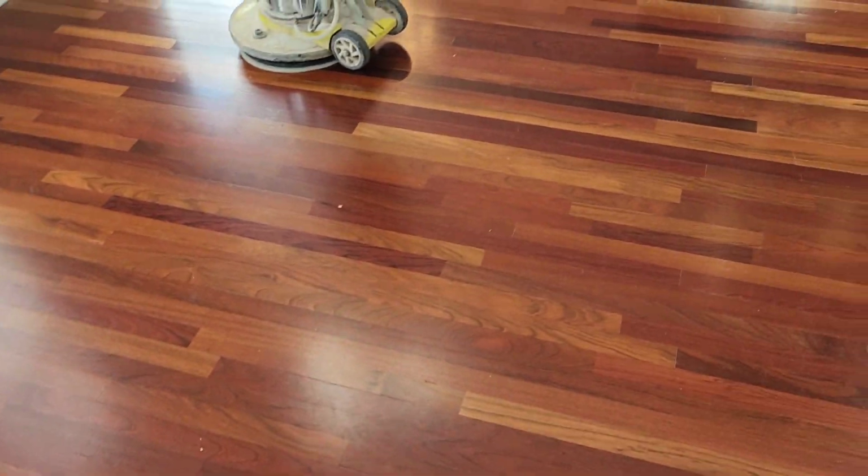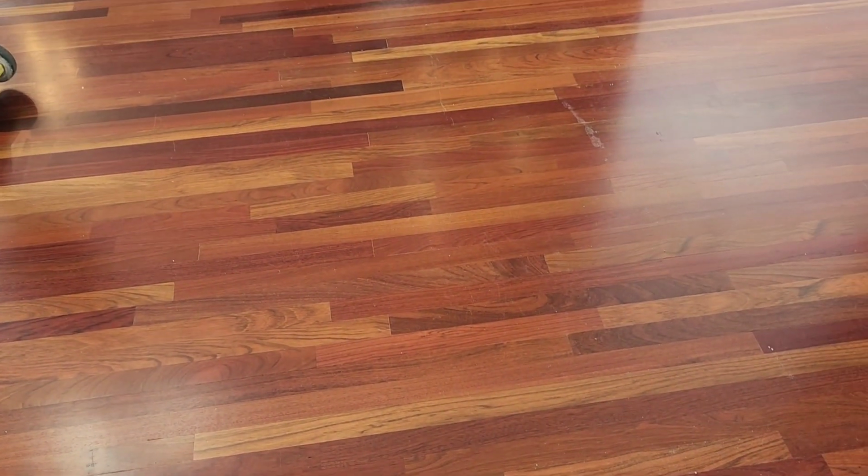That's when clients know there's something going on with the floors, when they try to clean them and just can't get that luster back. Unfortunately, cleaning does not restore the luster of the floor. It just cleans the floors. So what I'm gonna be doing again, guys, is screen and recoating.